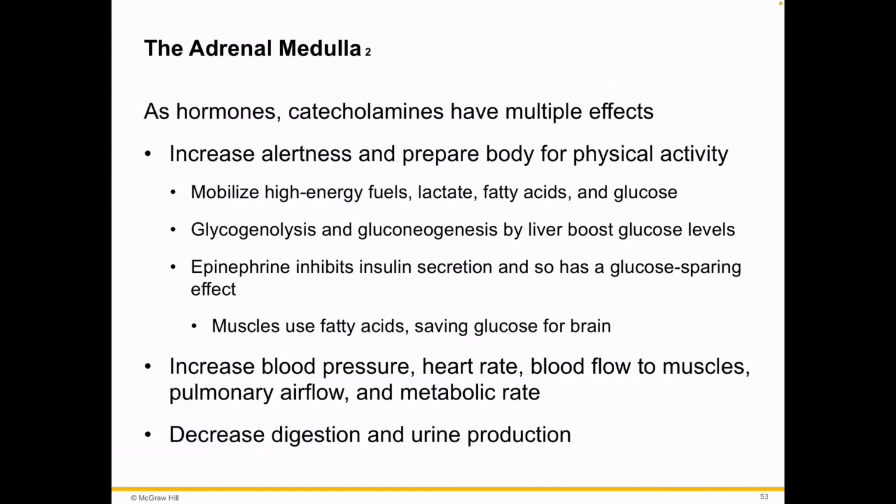Epinephrine inhibits insulin secretion, so it has a glucose-sparing effect as well. The muscles are going to switch over to use fatty acids, and they're going to be saving the glucose for the brain to use, because the brain really needs to burn a lot of sugar in order to operate at high capacity. It's going to increase the heart rate, the blood pressure, and the general blood flow specifically to places like the muscles and away from places like your digestive tract or your urinary system. So it gets you ready to run and to stop eating and stop resting and digesting.